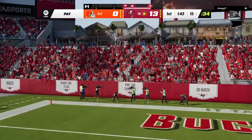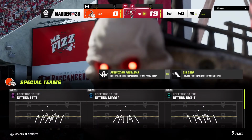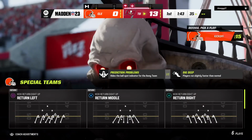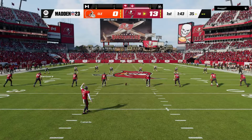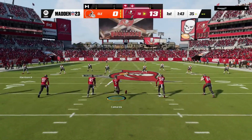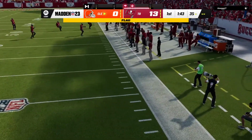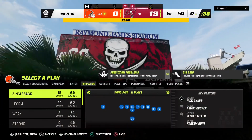And this is no good. Missed the PAT, so they fail to connect. And this remains a 13-0 game. Out is the kickoff unit as they run up and send this one away. And they're going to mark that where it went out of bounds, so really good starting field position up past the 40-yard line.